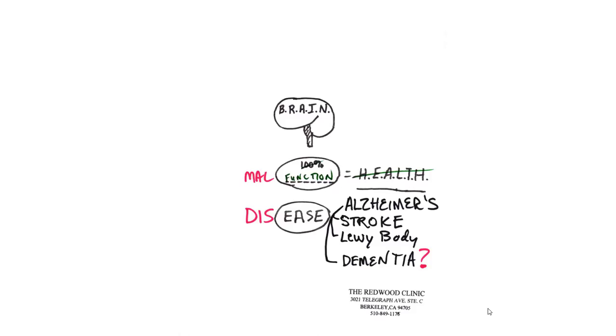So, what are examples of diseases? Well, Alzheimer's is a disease. Stroke is a disease. Lewy body dementia is a disease. And is dementia itself a disease? Well, the definitions that were given on the internet include its symptoms, it's a group of symptoms, it's brain failure, it's a disease, it's caused by diseases. Here we go. This is really where dementia fits.